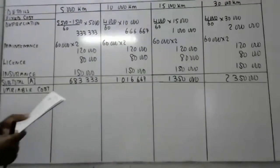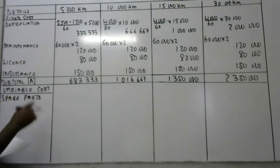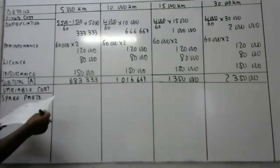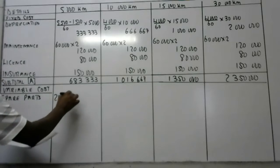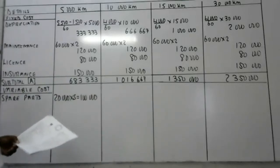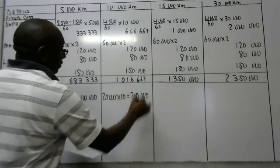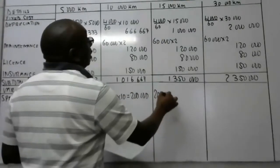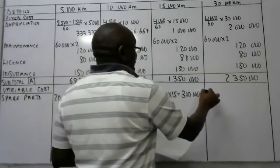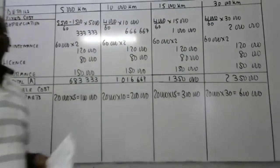So let's come to spare parts. It is 20,000 per 1,000. So it will be 20,000 times 5. And this must be 100,000. This other one will be 20,000 times 10. This will be 200,000. 20,000 times 15. This is 300,000. I have 20,000 times 30. This is 600,000.